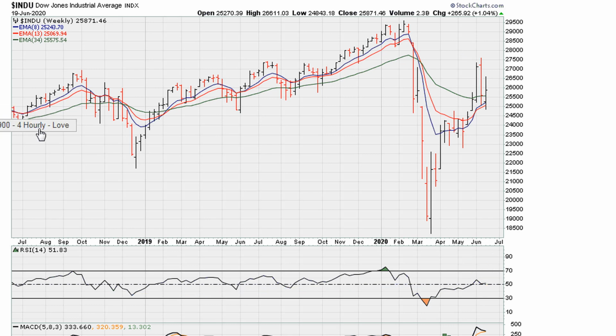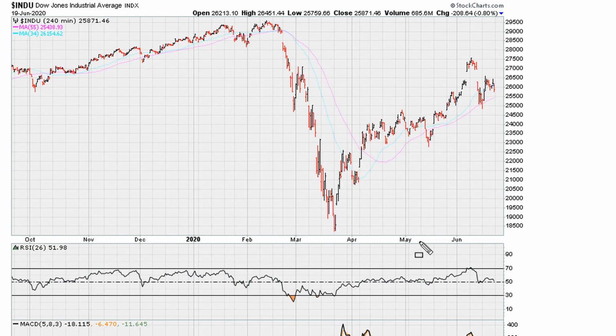If we take a look at the Dow 4-hourly, we see that there is a simple line here, a single RSI lows line from the recent lows. So this line here in the short term is a line to watch, because should we break below this line, that would suggest that the market is due for a major pullback since this recovery. So there should be a pullback. If we break this line, then expect a substantial pullback.